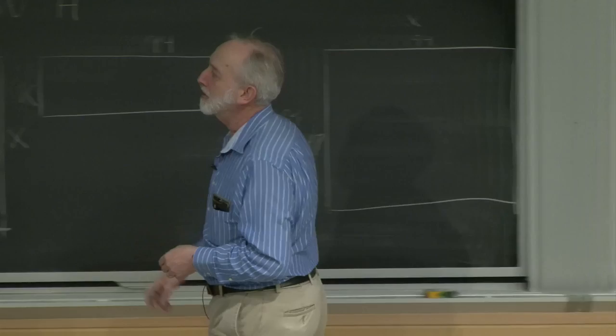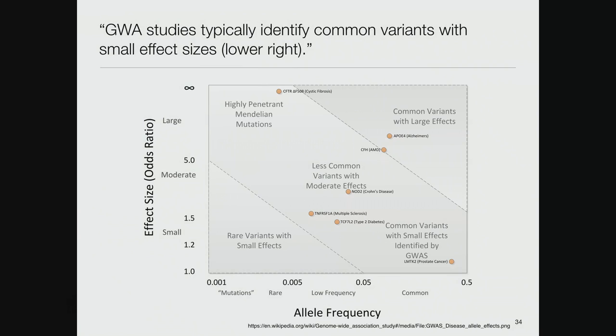Now, it is true that we know a whole bunch of highly penetrant Mendelian mutations. So these are ones where one change in your genome and all of a sudden you have some terrible disease. And I think when the Genome Project started in the 1990s, there was an expectation that we would find a whole bunch more things like that from knowing the genome.